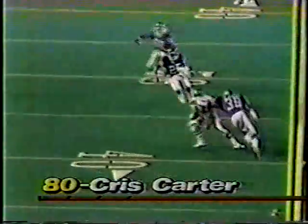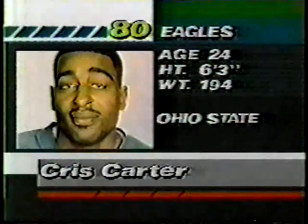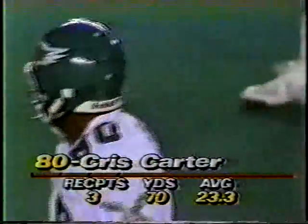Again, look at the protection inside. The Eagle offensive line just shutting down the Giants up front. Chris Carter, a good route, but the throw was right there. And again, I hate to beat on this one point, but the Giants defensively, it's been a while since I've seen them this ineffective at rushing the quarterback or in the secondary.